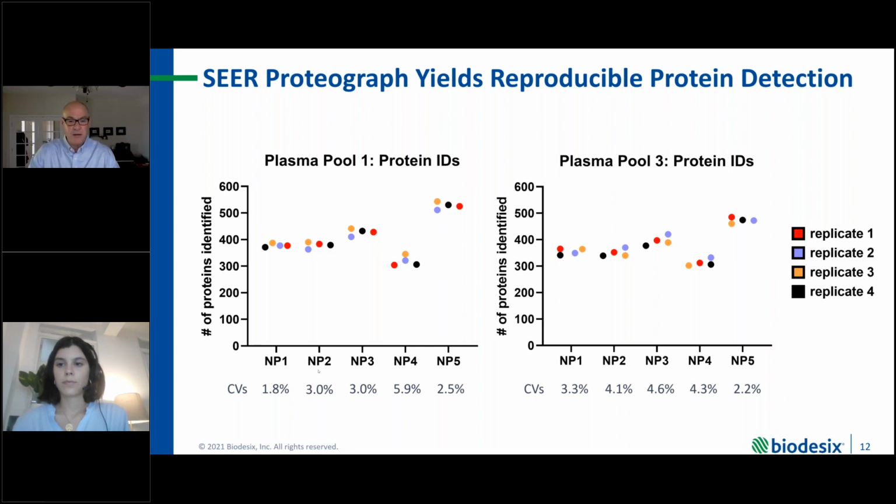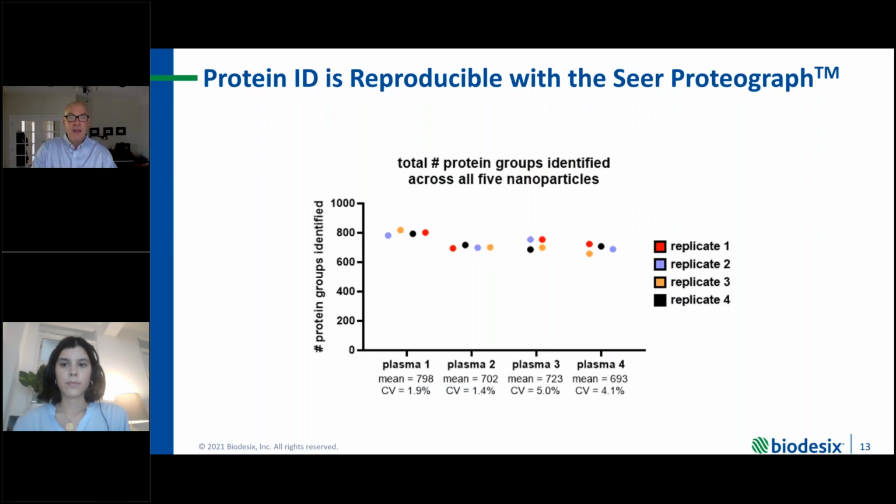But the salient thing to look at here is really the reproducibility. We're seeing very, very low CVs of protein IDs with the different nanoparticles, ranging from 1.8% to 5.9% with plasma pool 1, or 2.2% to 4.6% with plasma pool 3, and we are consistently seeing these types of results. So, we're concluding here that the protein IDs and the number of proteins are reproducible across the different nanoparticles. And then we can look across.